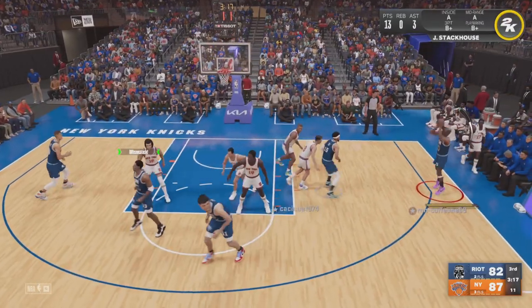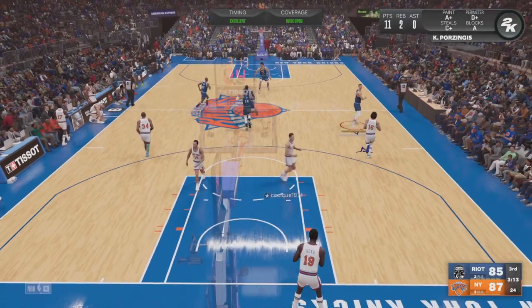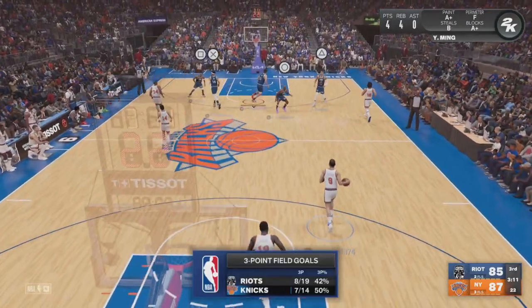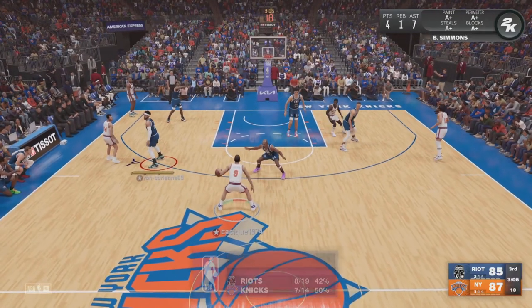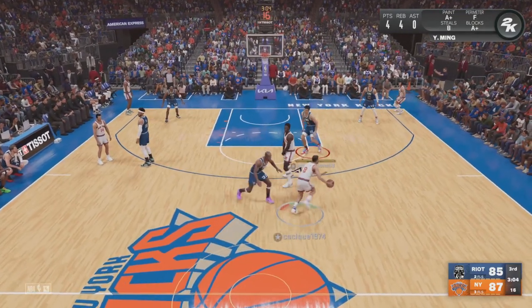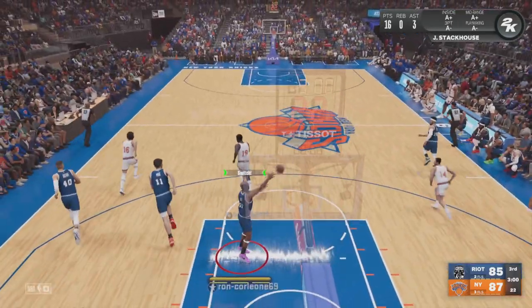Simmons is doubled. Here's Stackhouse. Yes, and that's Simmons with the assist. A dozen consecutive points off of threes. This defense looks rattled. And there's the screen. To the middle. It's stolen.